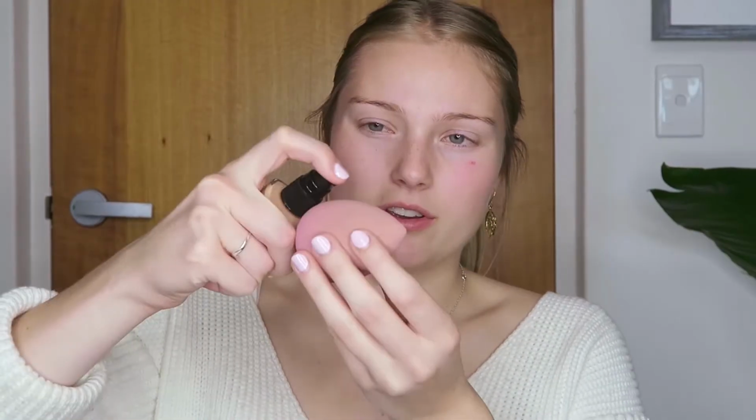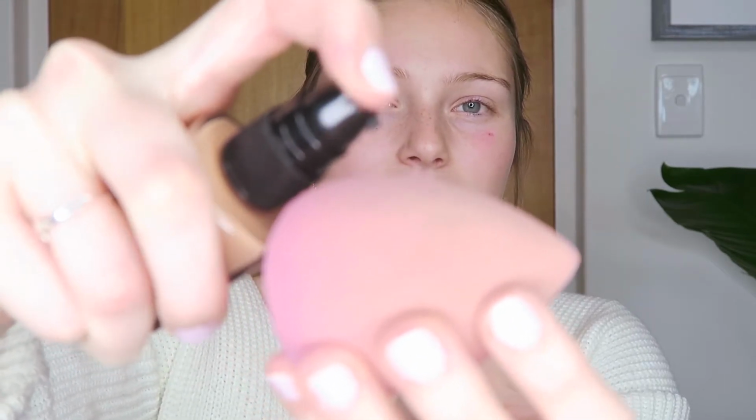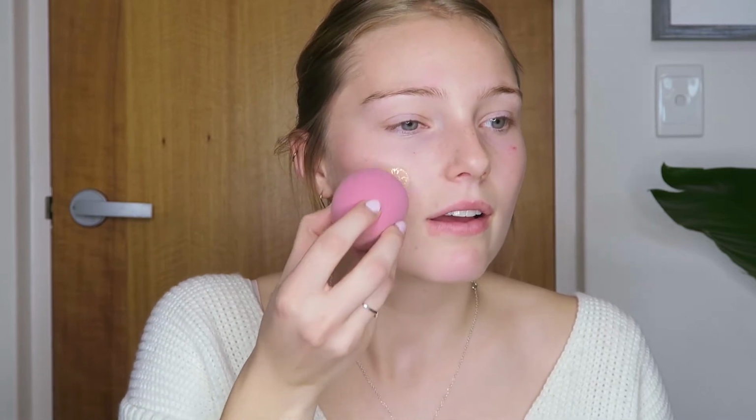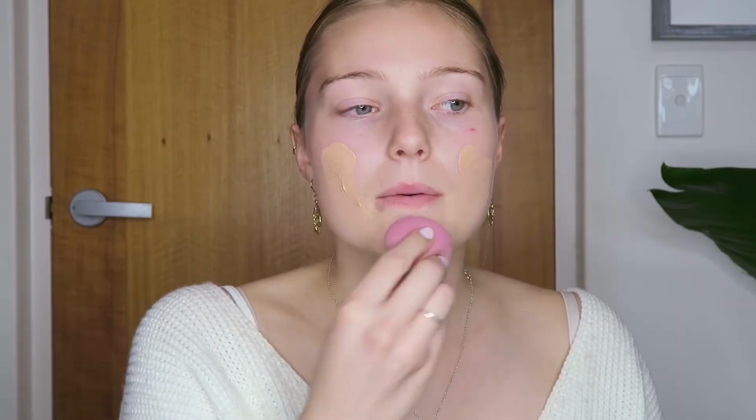So I don't know if I want to use a brush or my beauty blender. Maybe we'll go beauty blender. So I'm gonna pump it out. Oh, there we go. Okay, that's a lot maybe. We'll see. So I'll put it on my face. I have a mirror right here, so if I look over there, that's what it is. Okay, it looks very yellow, but we will see. Putting it over my lips.